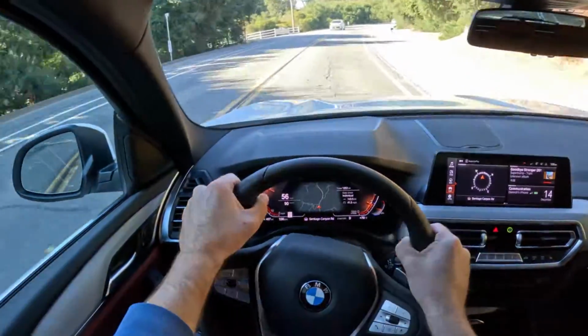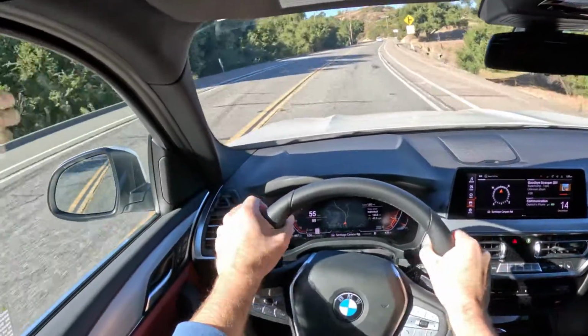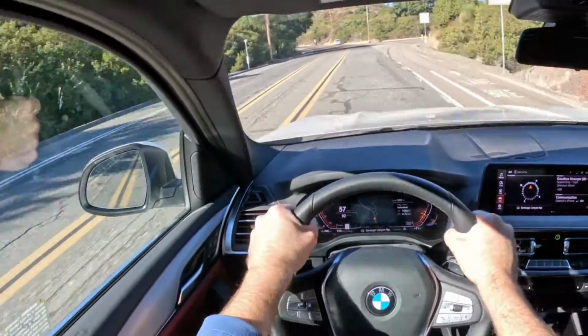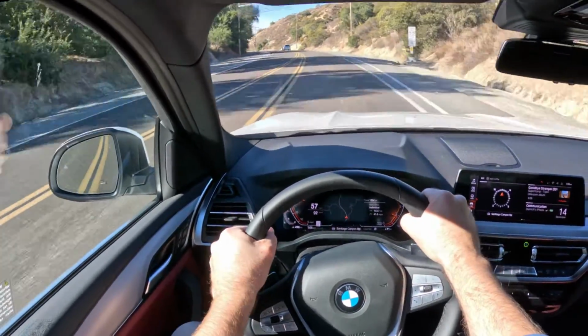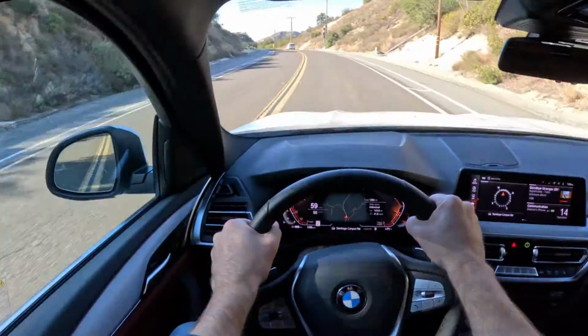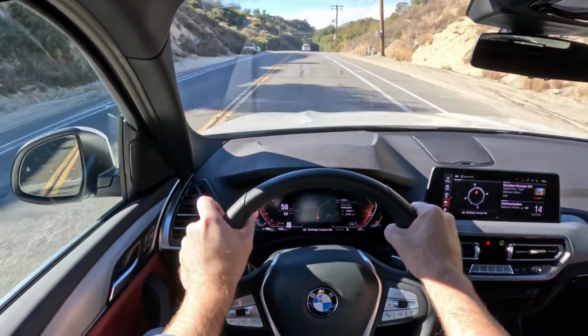And to me, and to people who know what's up and are smart to the car business, this is what we would call service loaner spec, because this is exactly the kind of car that would be made into a service loaner at a BMW dealership. However, that does not mean that it isn't fantastic to drive, because it is.